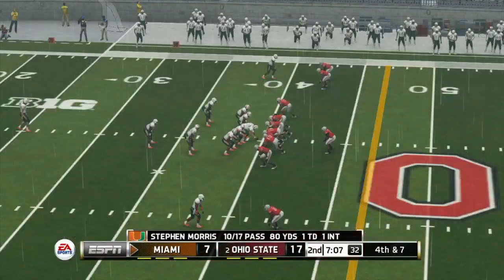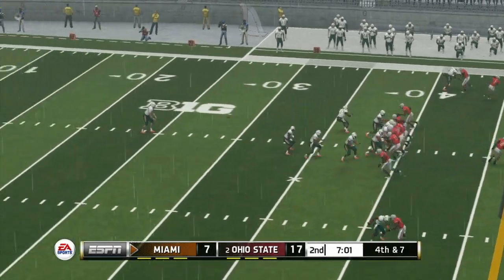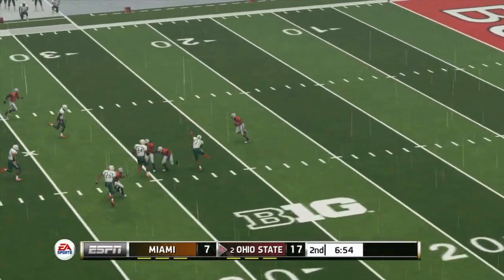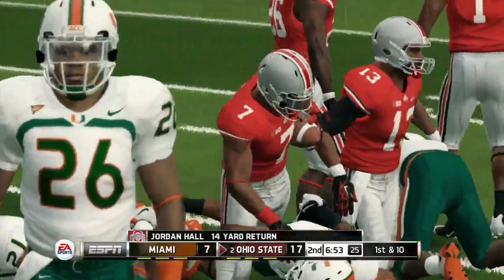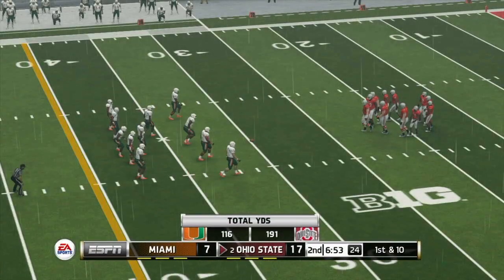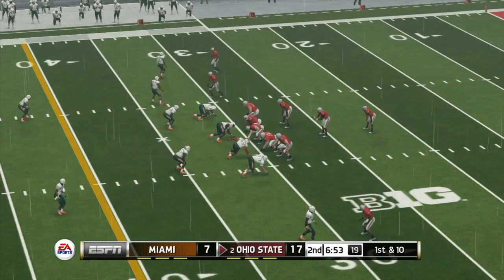The Hurricanes had one of their key guys go down earlier, but it looks like he might be able to return. O'Donnell awaits the snap. Booming kick. He's taken down at the 30. Return for a gain of 14 yards. It was a pretty one-sided first quarter, but I wouldn't be surprised if things changed in a big way before halftime.